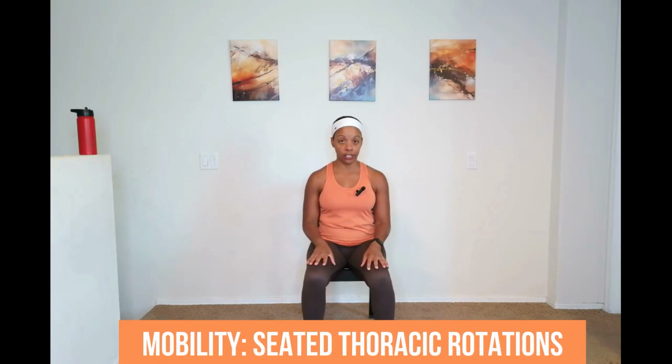before we go on with our day. The next mobility move I want to show you are what I call seated thoracic rotations. So remember that word, thoracic. You want this motion to be occurring in the thoracic region and less in your lumbar region, okay? So sitting up nice and tall with both feet planted on the ground, I'm going to take my left hand and gently put it on the outside of my right knee. From here, I can take my right hand and continue to reach it towards the back of the chair, sitting up as tall as I can.